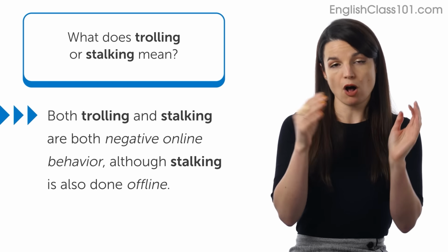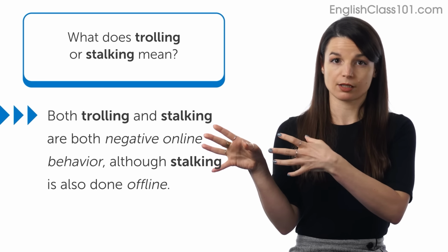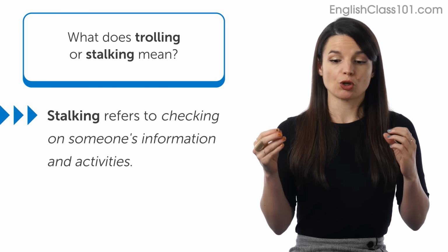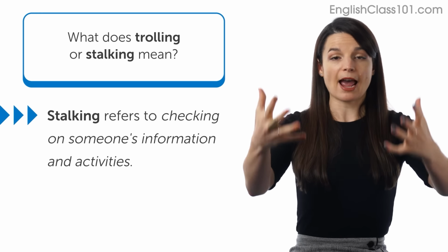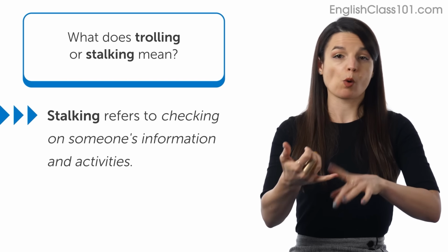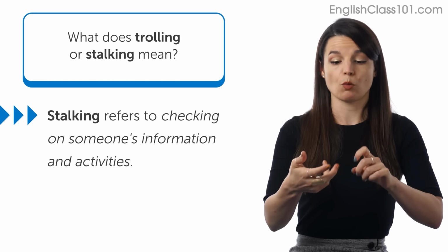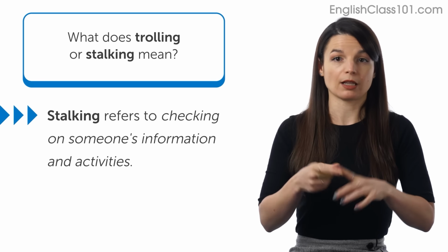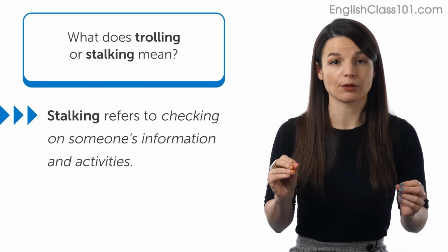So we can have online stalking and in-person stalking. They both refer to the same thing. So stalking refers to checking on someone's activities. So that means, where are they going? Who are they meeting? What kinds of things are they doing? Like, what do they listen to for music? Like, you try to find out everything about the person.